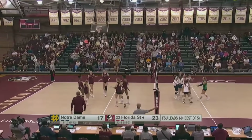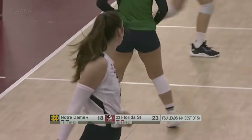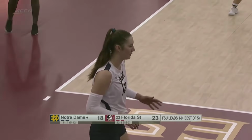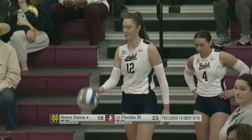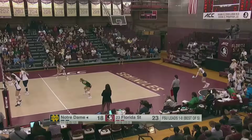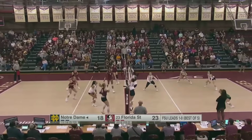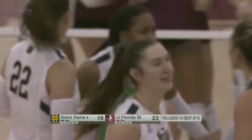Palazzolo, there you go. There's a kill for Sydney Palazzolo. Really smart play, good high reach back in the corner. This Notre Dame team is not going away. They are swinging as smart as they can. Just off the tape, picked up by Corey Lewis. Back set Conley. Philomawa laid out for it. That's a block for the Fighting Irish.